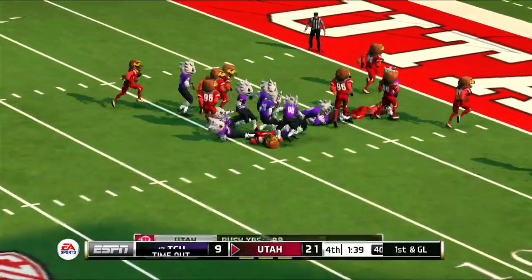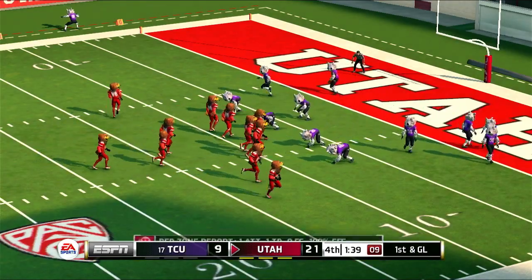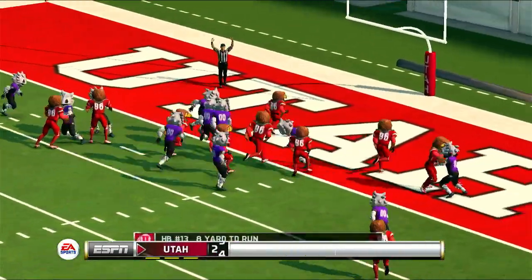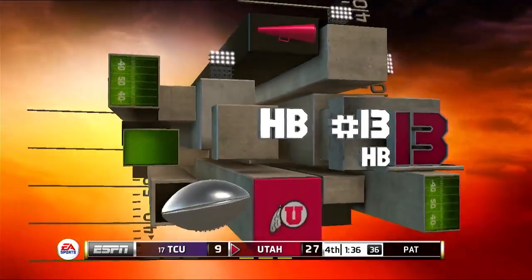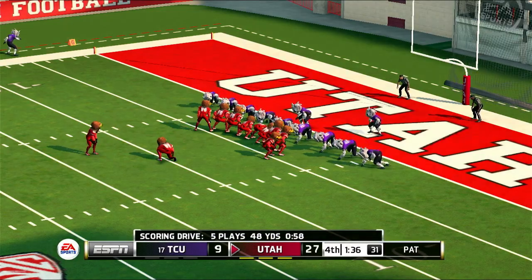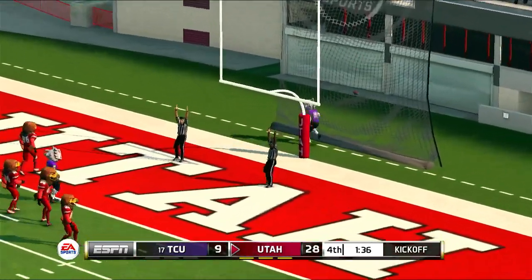Inside the 10, and down he goes at the 8-yard line. He kept it himself and picked up a good-looking first down. Great execution and a good decision there by the quarterback. Touchdown, Utah! And he hits the PAT.